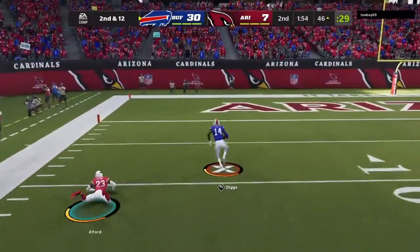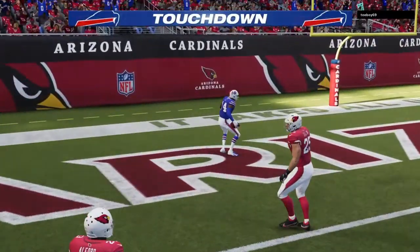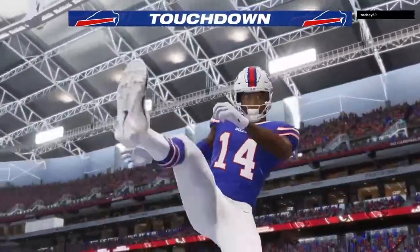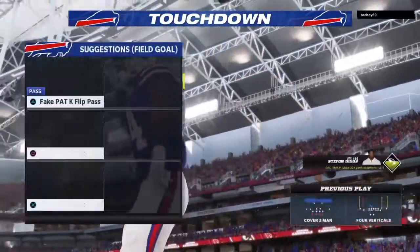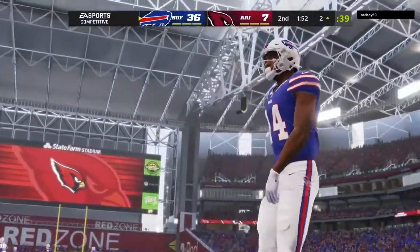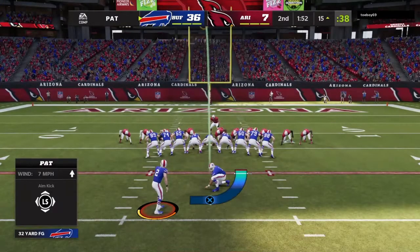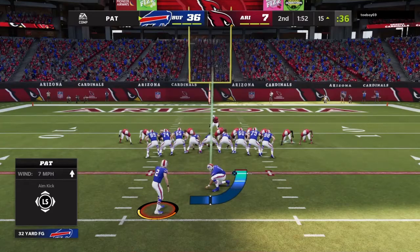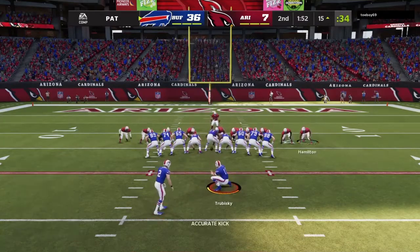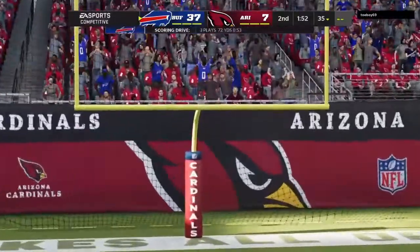Allen's throw is complete. Touchdown, Bills. Stefon Diggs on his way to a monster game. 3 first-half touchdowns. And the Bills continue to pour it on. Bass on for the extra point. And the lead is now an even 30.